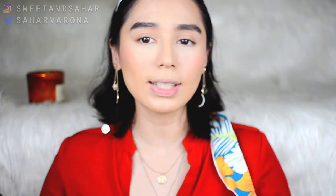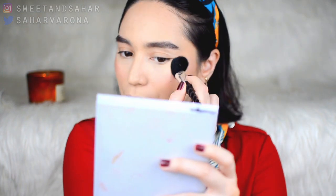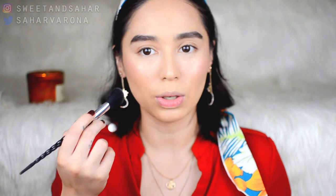So once I have that on, let me go to my highlight, which is also from the Focallure number 3 palette. I have been using this non-stop. Seriously, there was a design here and now it's faded. I really like this highlight because it's a very natural highlight for me, but at the same time you can build it up to make it really nice and glowy. I just prefer this kind of natural looking highlight because it's perfect for my skin tone. Oh, you can see that right away.